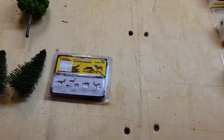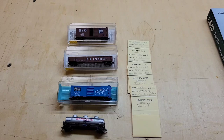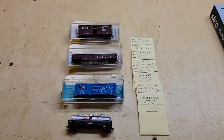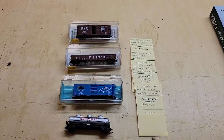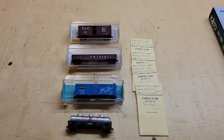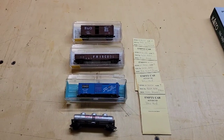Now I've been kind of busy on eBay and other things. I put together these 4 freight cars. This is the last batch of cars I need to complete my transfer job, so I think these will fit in very nicely, and I've got the car cards all ready for them.